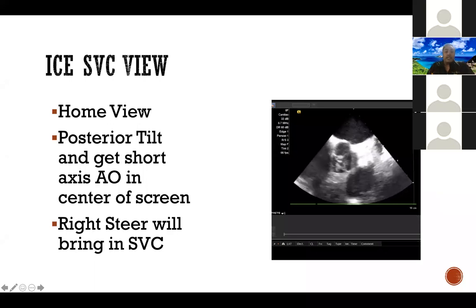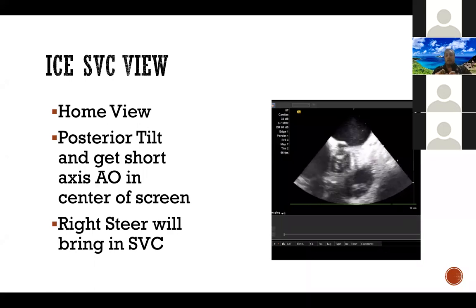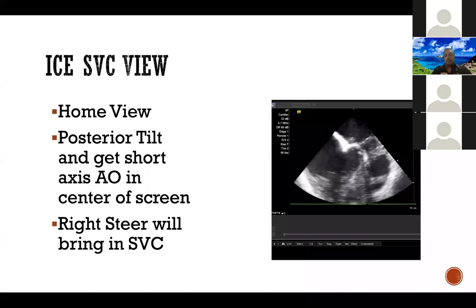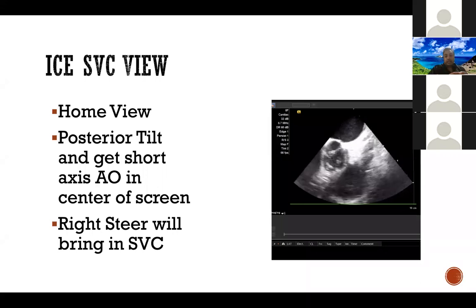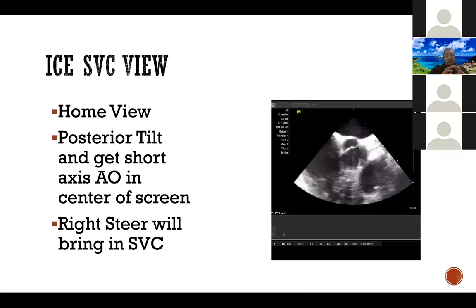So how do you get the SVC view? Once I've gotten my septal contour, the SVC view is really pretty easy. If you're in the mid-right atrium with your ICE catheter, if you posterior tilt, you'll almost always get the aortic valve in short axis. And this is that view I mentioned where you can oftentimes see the right coronary artery very nicely. Sometimes you have to play a little bit to get this view, but it's almost always there.